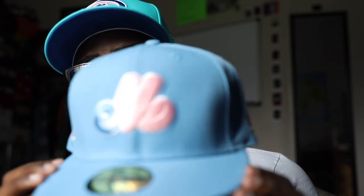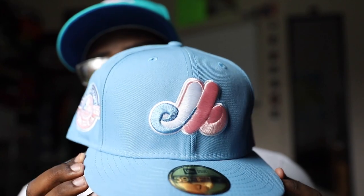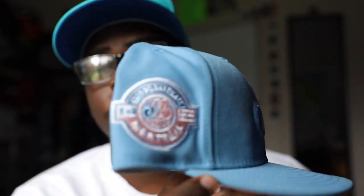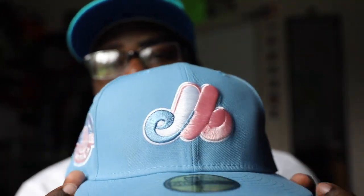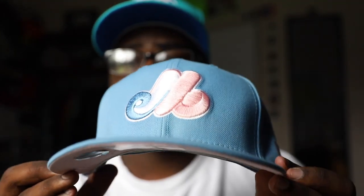And then finally, well, not finally from Lids, but in that group, this clean exposed cotton candy. I wish it was a cotton candy from Hat Club, but it's not, sadly. But it's still clean. I don't think I've ever worn this one. I just curved it a little bit. Pink bottoms, of course.